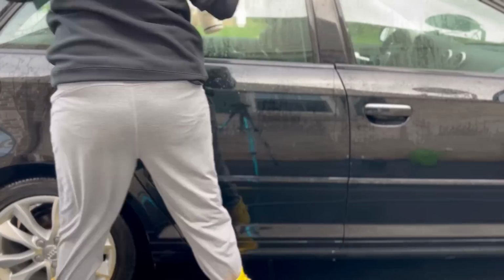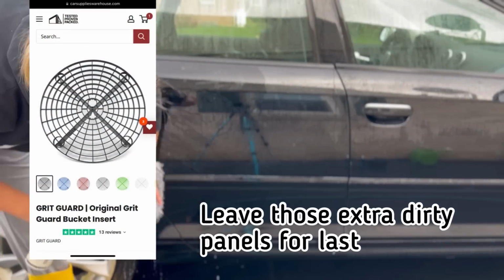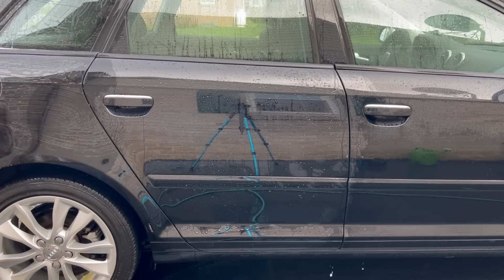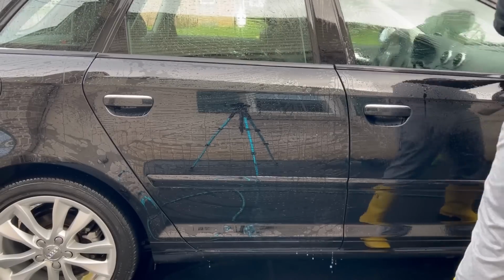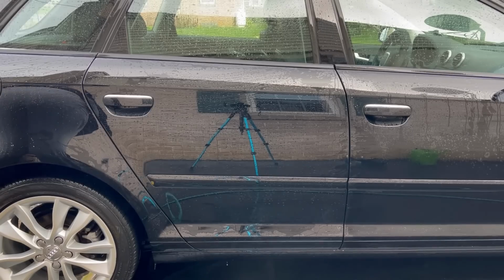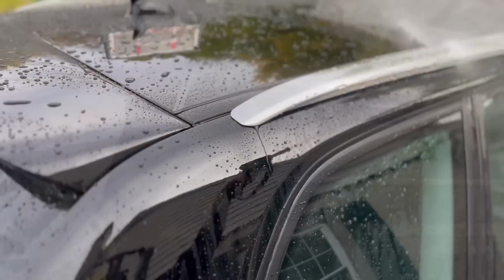Start from the top and work your way down. And I like to use a grit guard at the bottom of my bucket. That's just going to help keep the dirt from getting stirred up every time you put your mitt in there. I will rinse my mitt before I put it into my soapy water, and I will use one side of my mitt for one panel and then flip to the other side and use it that way. So that way I can get 2 panels with the mitt before I have to rinse it and put it back into my bucket. That gives me a faster wash method and a safer wash method.